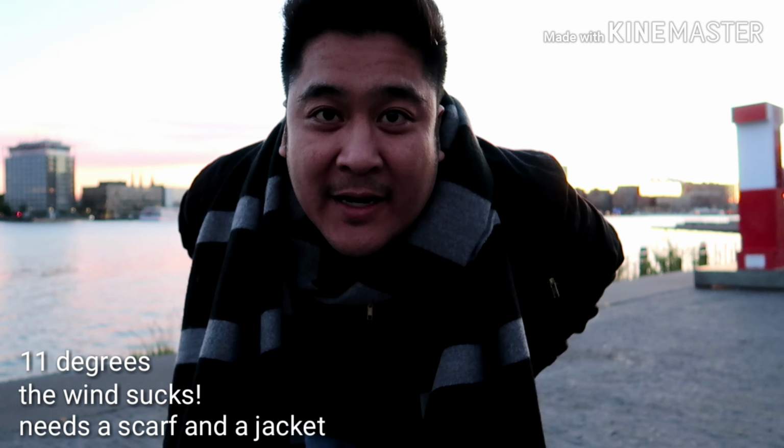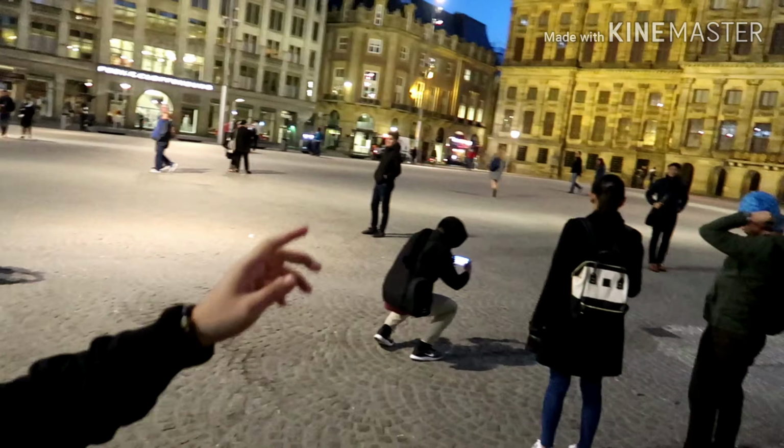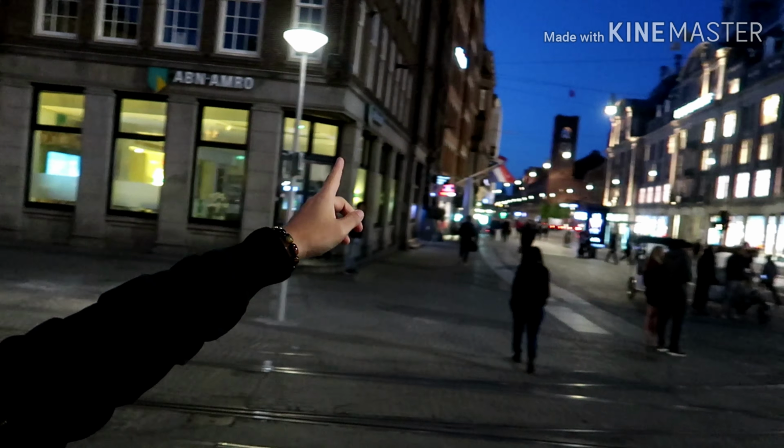So everyone, this is the Dam Square. Probably that means Amsterdam Square. So this is their square. They have a monument lit up right there. We have a few trees with some Christmas lights. Some huge buildings over there. And just pretty buildings everywhere. Look at that. Right? Whew.